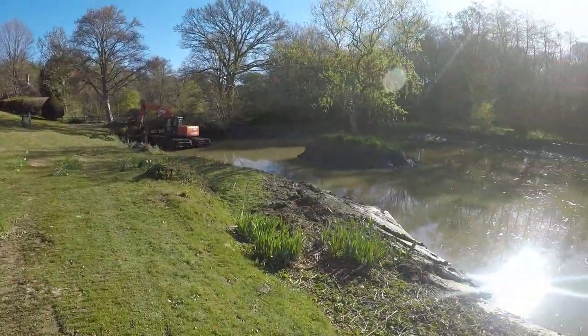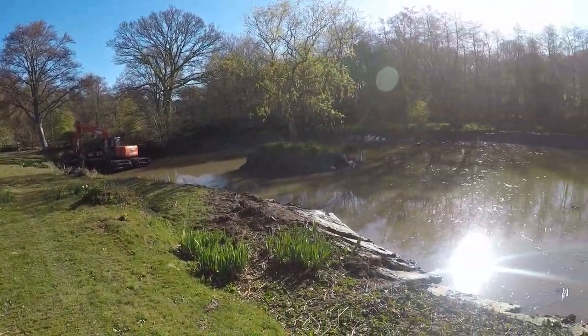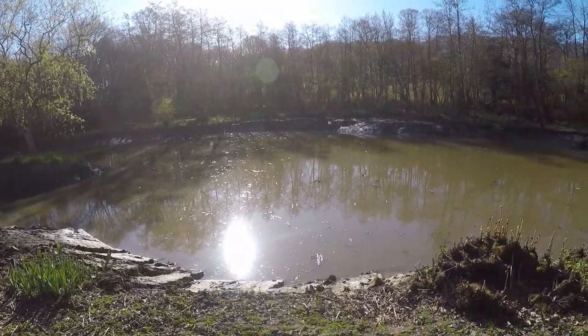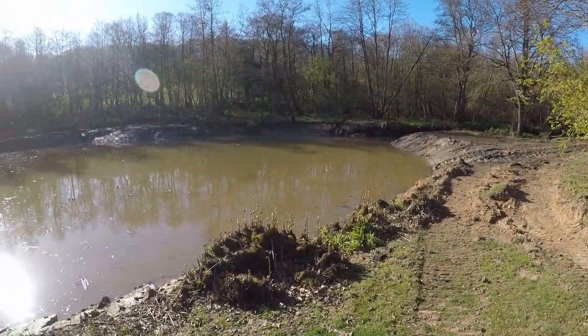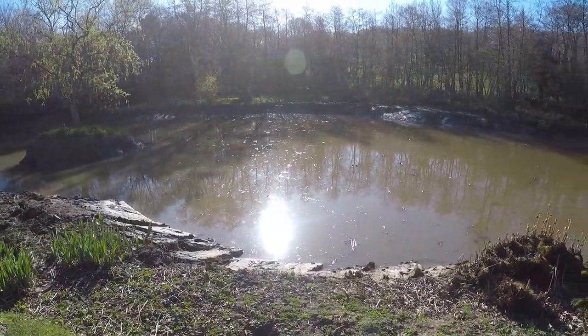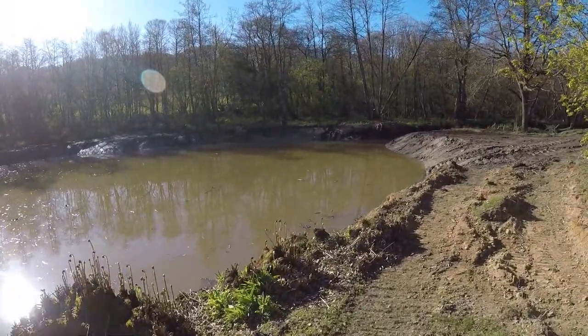Here we are, that's how the pond looks. That's the sluice there, I just blocked it up this morning. And here is the pond itself. It looks way bigger than it was. It's all cleaned up. We've got an average of 4 feet of water in there. Like I said, it's an average of 4 feet deep everywhere.